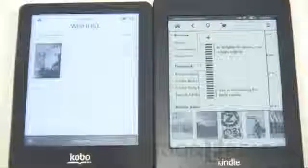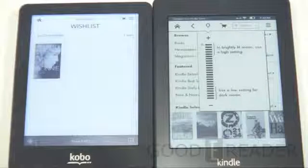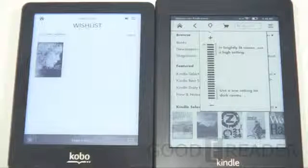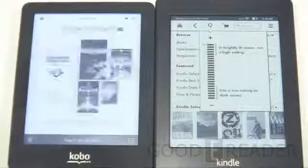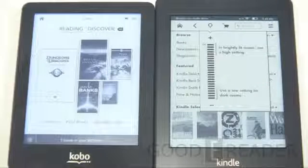I would have to say it's more comfortable on the Kindle, both for PDFs and books, and with the glow light, it's just better on the Kindle. I would probably recommend the Paperwhite as well. I love Kobo as a company. I think they're doing great things. I'd say that the light on the Kindle Paperwhite is better. The Kobo Glow is brighter.